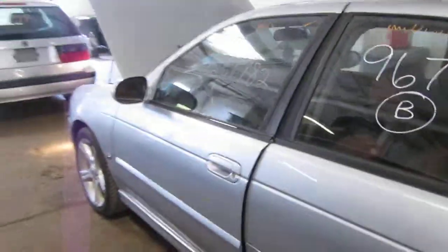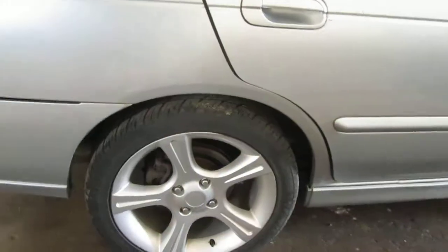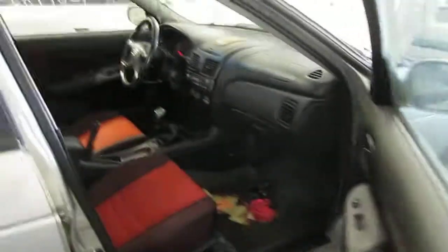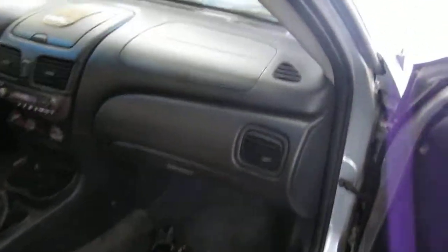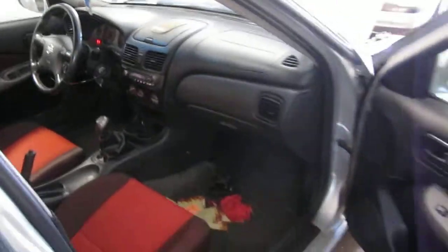We had purchased this vehicle locally through one of our auctions due to the minor left front collision. The vehicle does still have several good body parts. It is also equipped with a factory rear spoiler, 17-inch alloy wheels. The driver and passenger airbags appear to be in excellent condition.